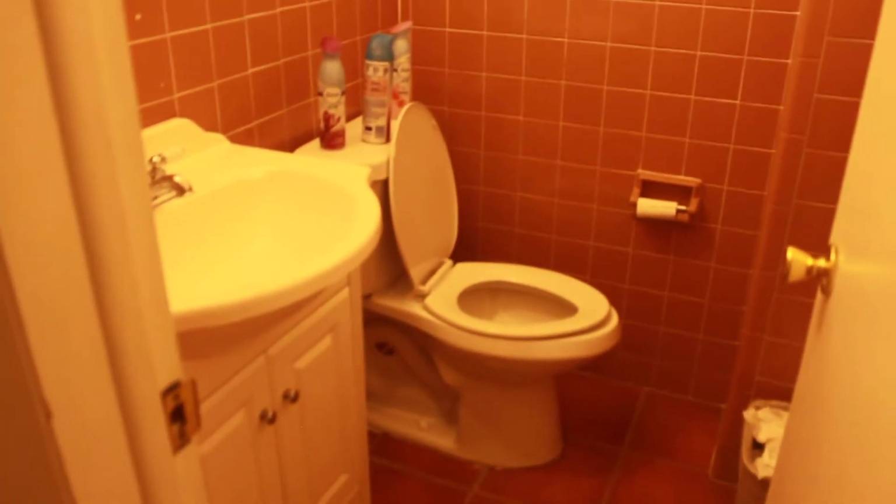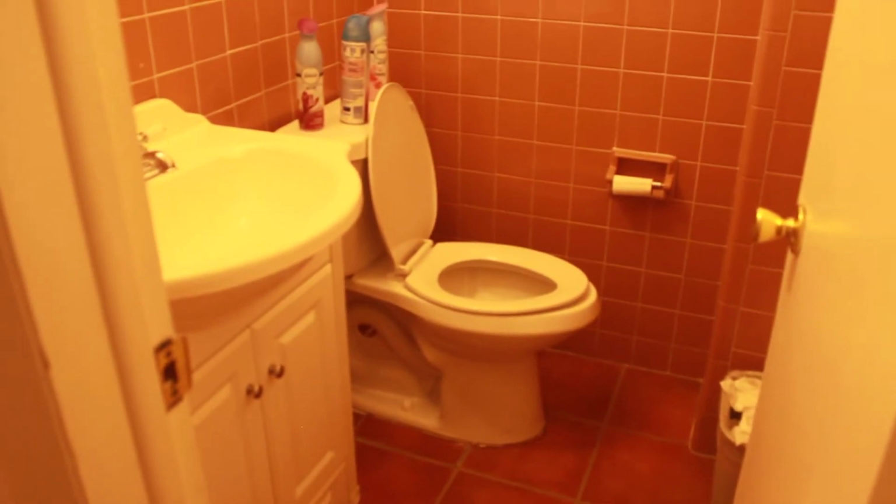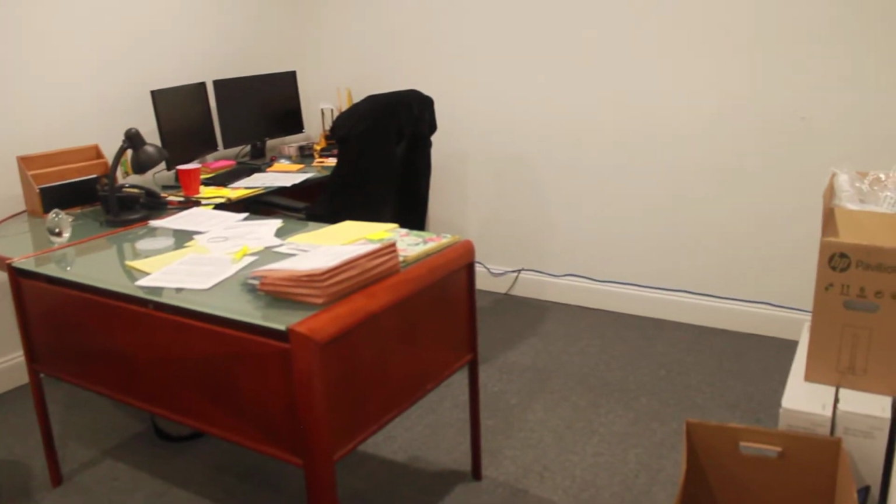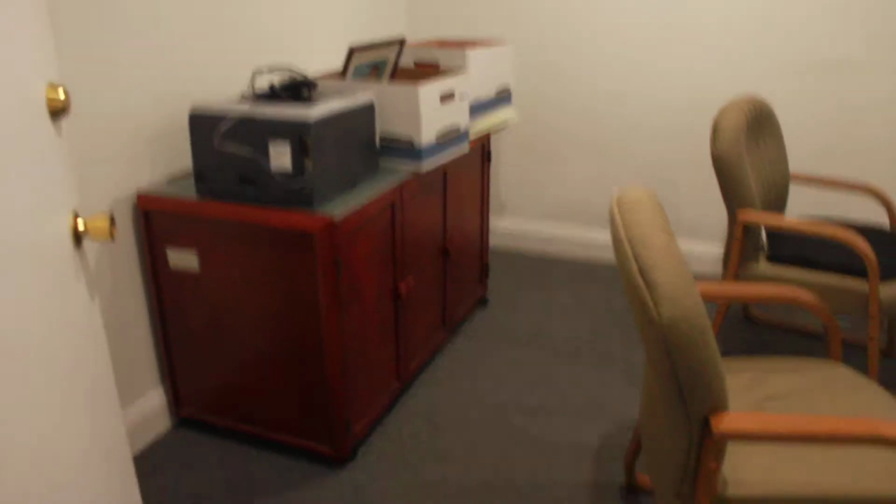Master bathroom with a bathtub and your toilet and sink. Great layout, very spacious, over 6,300 square feet of usable under air space. Another executive suite. Executive office suite.